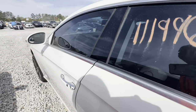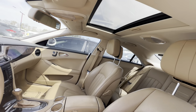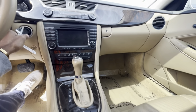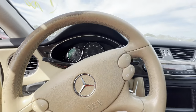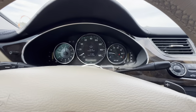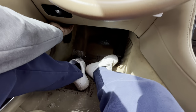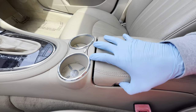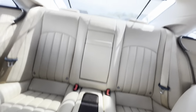Man. Oh, we got power. Dang, it's clean. Might be good, y'all. Hold up. Power. Off. 119,000 miles. That motor sounds loud though, don't it? It is super clean in here though. Y'all see this? Got the remote. Look at the seats. Curtain in the back.